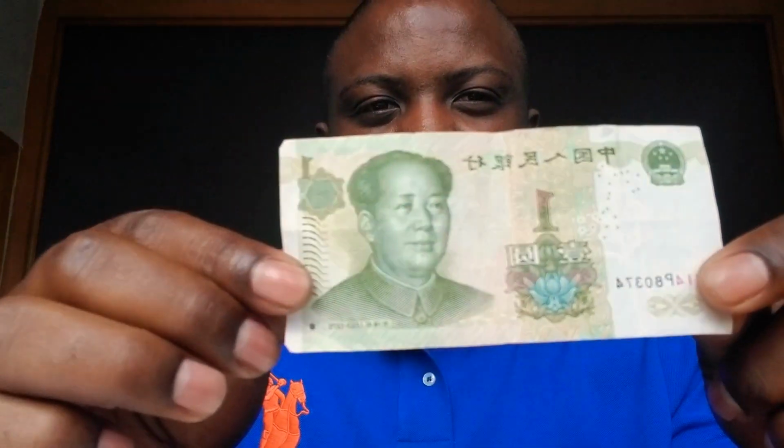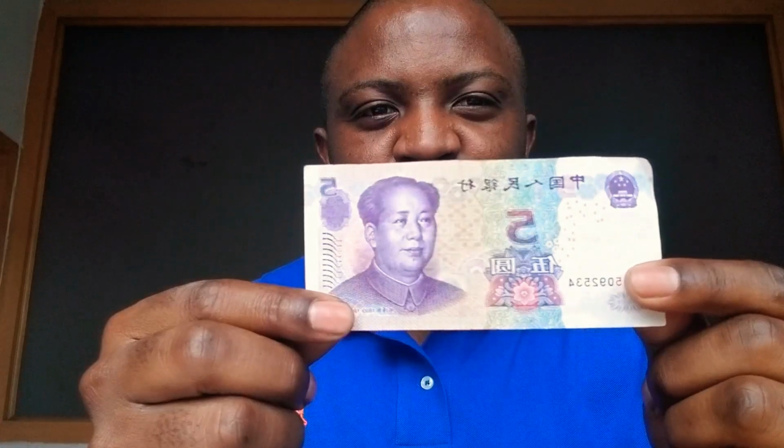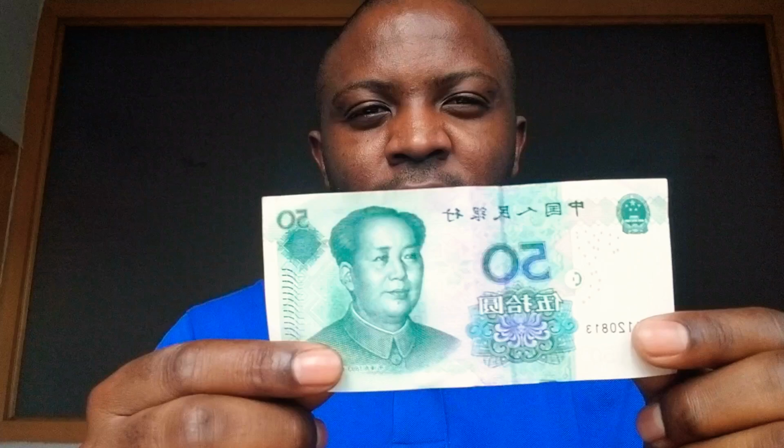So here I have the Chinese yuan. This is one Chinese yuan, or renminbi. And I also have 5 Chinese yuan, or 5 renminbi. So together this makes about $1, or a US dollar. The exchange rates sometimes fluctuate. I also have a 50 Chinese yuan, and they also have 100 Chinese yuan, which is the highest. They also have a 20 Chinese yuan bill.